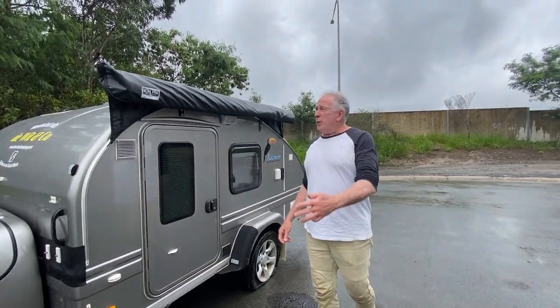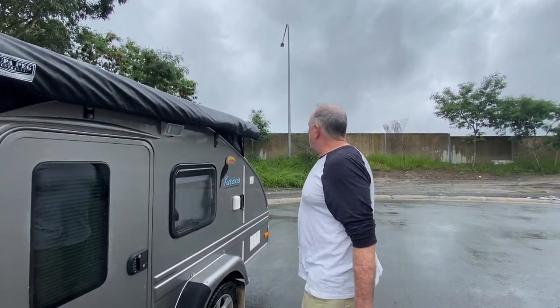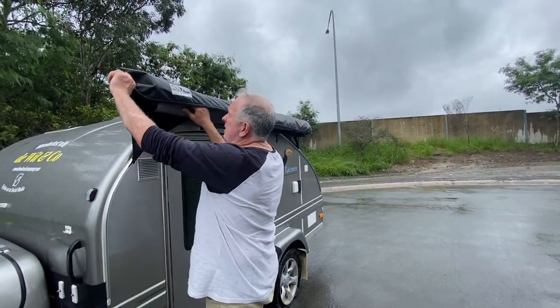Thankfully to Clayton's Towing, we're now in a safe location. We're going to now just put the awning out so we can cover ourselves while we're doing the change.